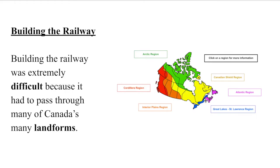There's the pretty flat, pretty good for agriculture, Great Lakes, St. Lawrence region, and then the Atlantic, which is quite hilly. And so Canada has all these different landforms that are really difficult to pass through. You know, if you think of passing through mountains, you have to build bridges, you have to build tunnels, you have to go over things, you have to go under things, and that can be really expensive.